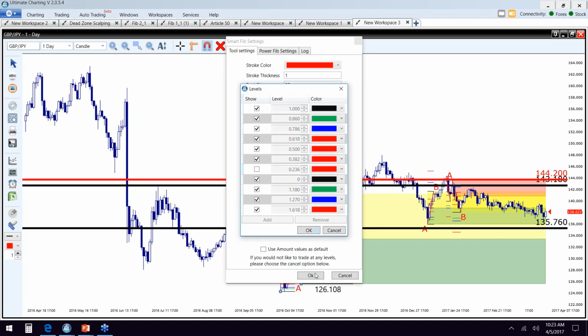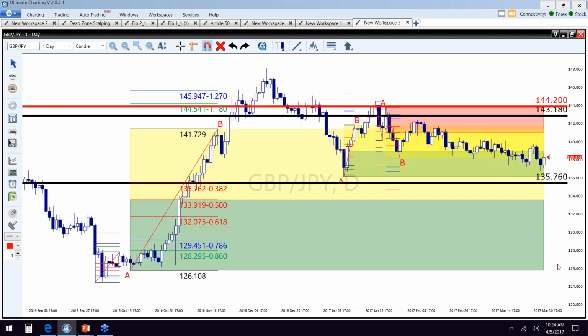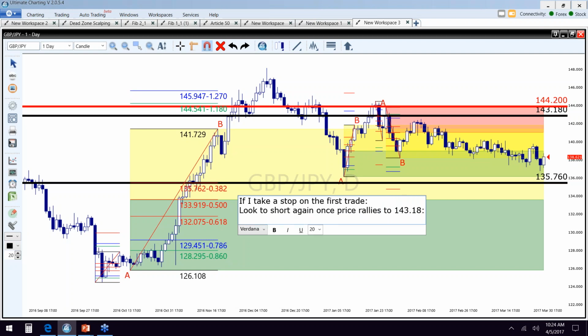In a second. So I am going to take a stop. The first trade, short again, once price goes to 143.18, target 135.76, stop 144.20. Type in wire, yes, if that makes sense.